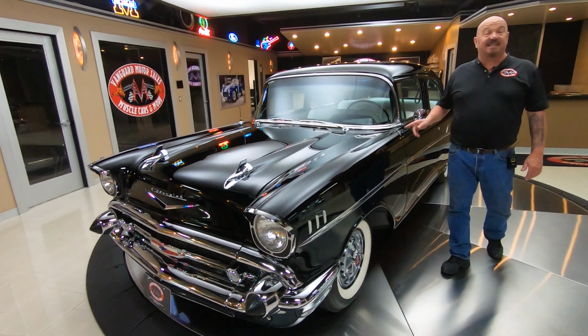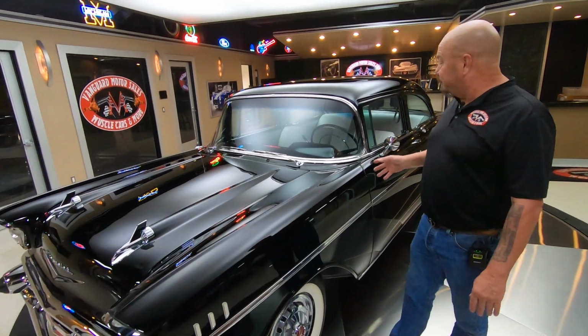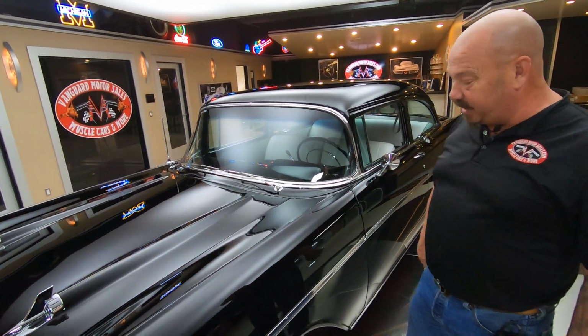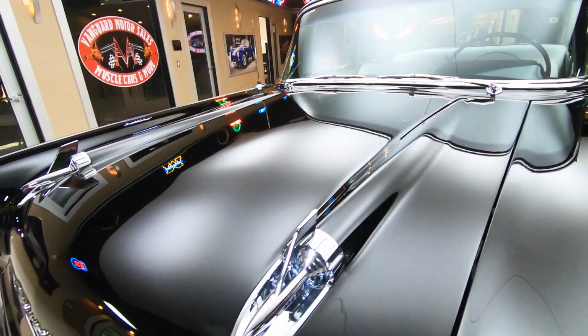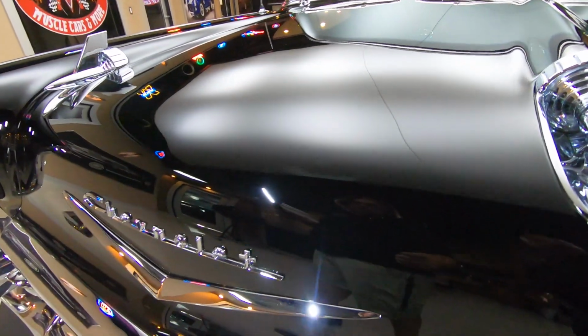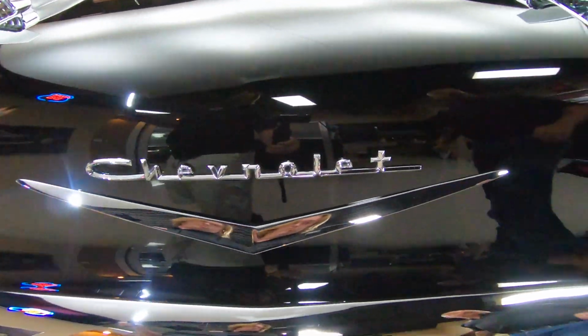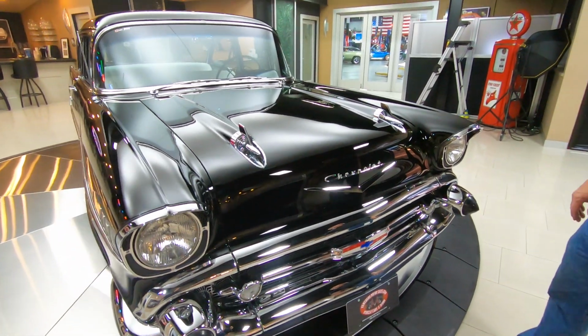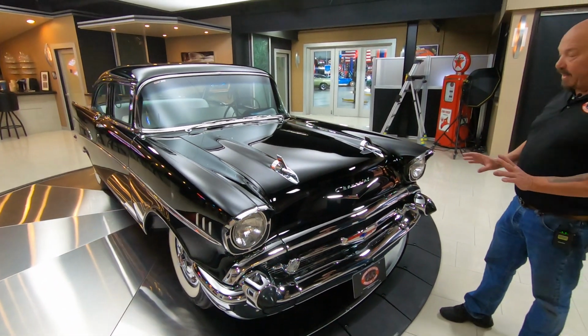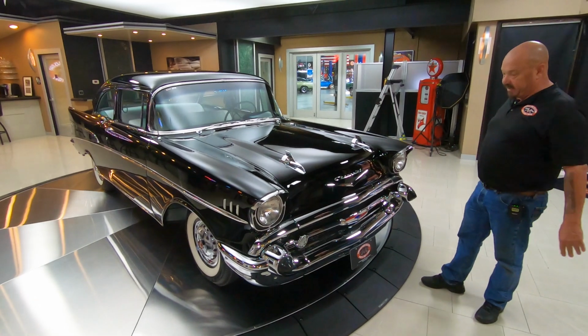I'm Greg, and this is a 57 Chev. It's a 210 model. It's got a 283 under the hood, and it has got one slick black paint job on it. You guys that know cars know if you're gonna paint a car black, you have got to be a good body man. The guy that did this car did a beautiful job, man. That black paint has got beautiful reflections in it.